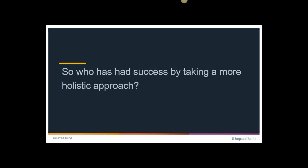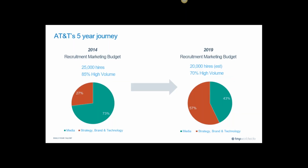So yeah, I alluded to it earlier, but AT&T is one of our top clients, and this is based on the principles I was giving you: coming up with your goals, developing the right marketing mix for you, and then applying that across the various candidate touch points they go through. If we were to look 5 years ago at AT&T, they were hiring around 25,000 people externally, and around 85% of that was all high volume hiring. And about 73% of that budget was going into media and advertising.